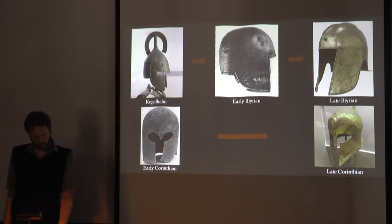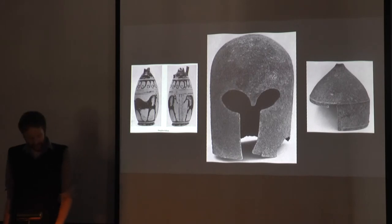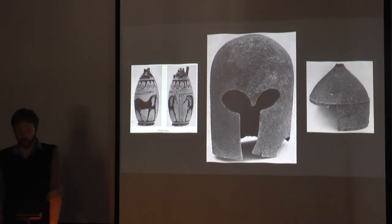While the Kegelhelm was developing into the two-piece Illyrian helmet and eventually the one-piece version, the one-piece Corinthian helmet appeared just after the introduction of the Kegelhelm at the end of the 8th century. More traditionalist scholars have liked to point to this archaeometallurgical narrative to praise the brilliance of Greek craftsmen. The complicated one-piece Corinthian helmet seemed to basically spawn from nothing. This narrative doesn't really sit right with me. You can probably imagine. And it was constructed to accommodate this extremely early one-piece helmet found at Olympia.